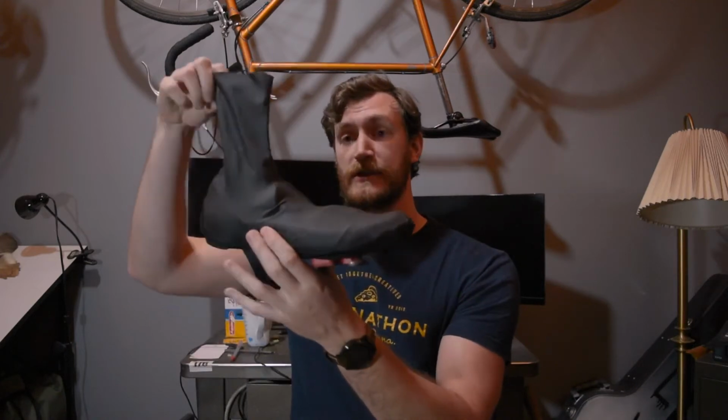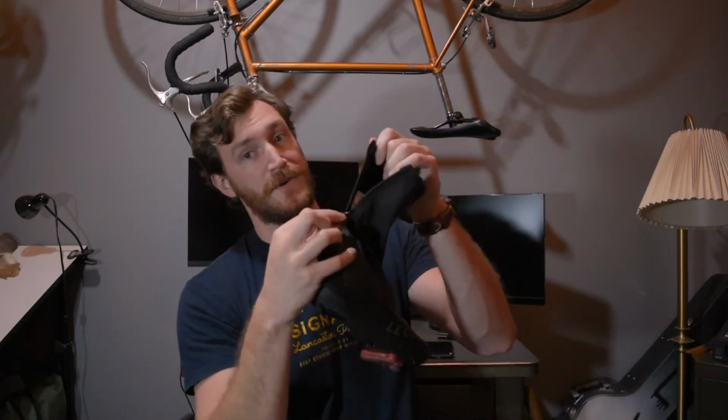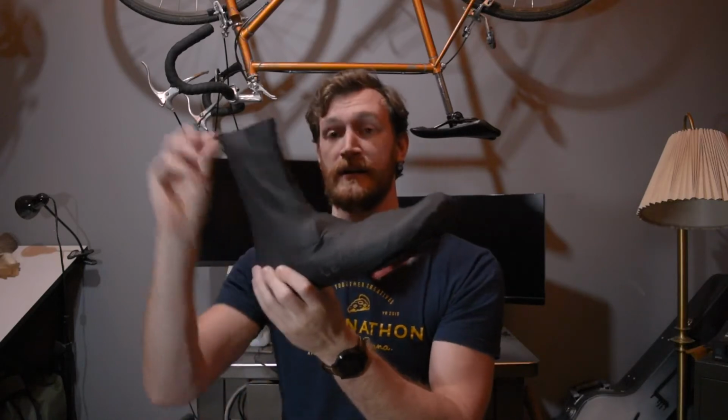So then these just go up around your ankles. There's a little zipper in the back. That's how you get them on. And so once you put your shoes on, then you slide these on over top of everything, zip them up, and you are sealed. I have ridden through some downpours with these on, and my socks are still dry after riding. These shoe covers are lifesavers.